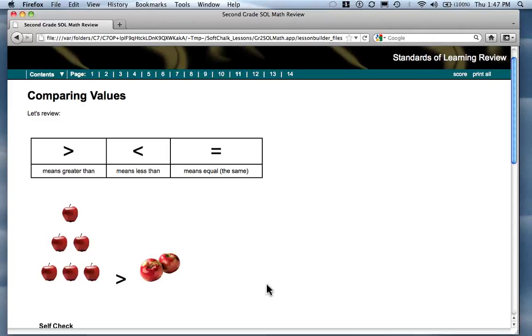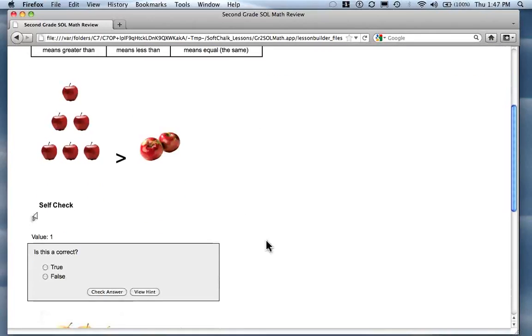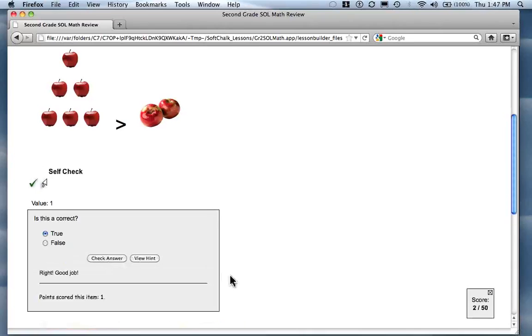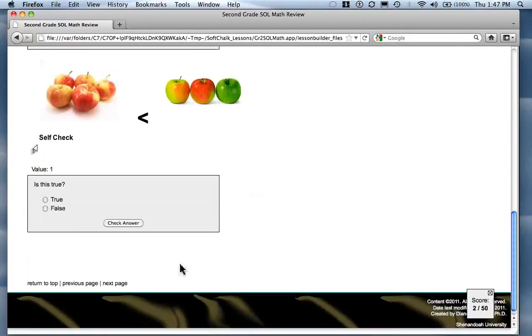In this particular problem, let's review the symbols meaning greater than, less than, and equal to, and it's a self-check. So is this true? Is this pile larger than this? And I asked her to read it out to me, and she knew each and every one. She didn't make one mistake when she was doing these problems. Okay?